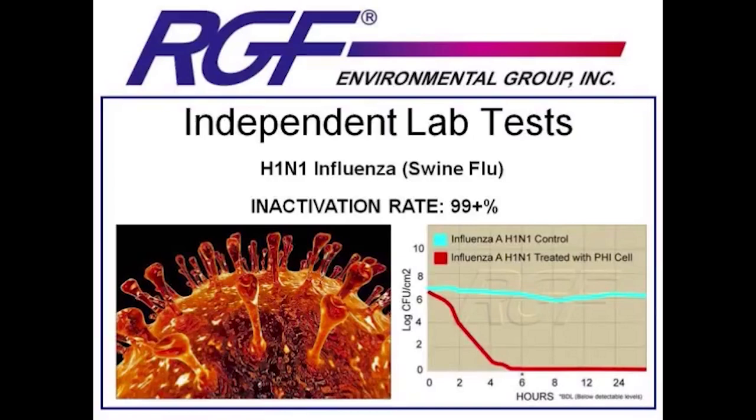What we did for this test was submit our units to Kansas State University so that they could test how effective our units were at inactivating H1N1 on inoculated stainless steel surfaces. This was the first in a battery of tests that we'll do in order to submit to the FDA to have the FDA approval for the swine flu test that we have seen.